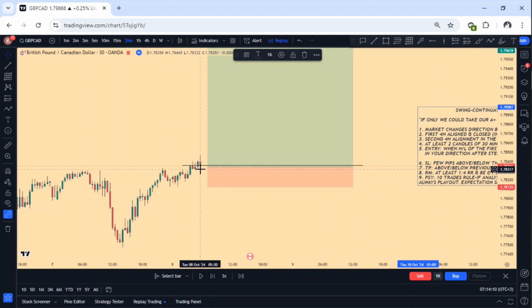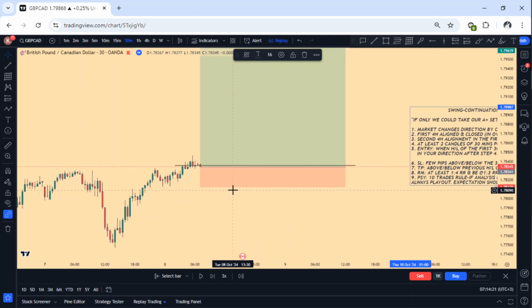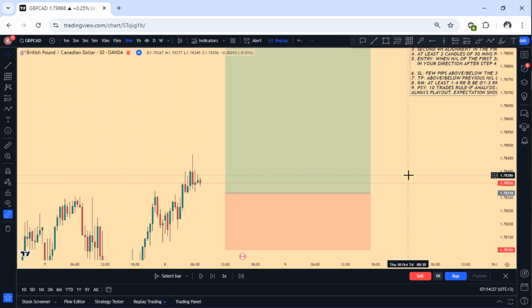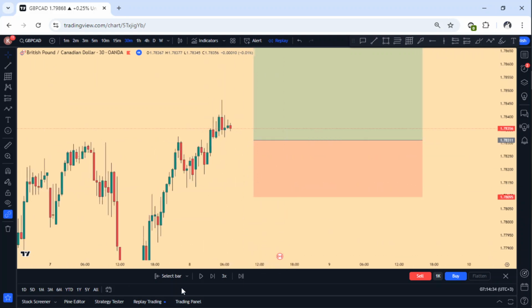So we get a push down, but at this particular point the market is starting to range a little bit. So if we can get another candle closure, so we are not seeing any 2 candle closure in one direction to validate a pullback. So this particular point could be annoying. That is why you can just take a risk entry.